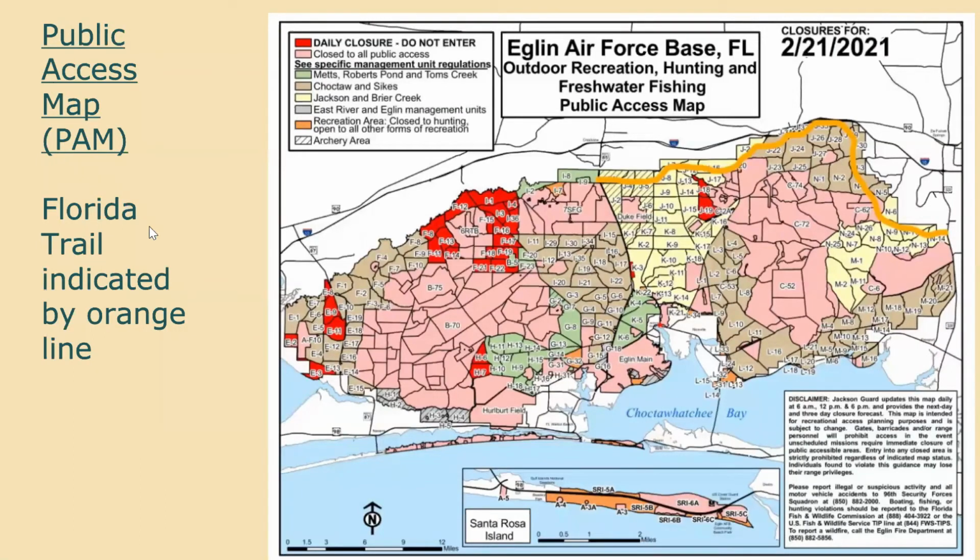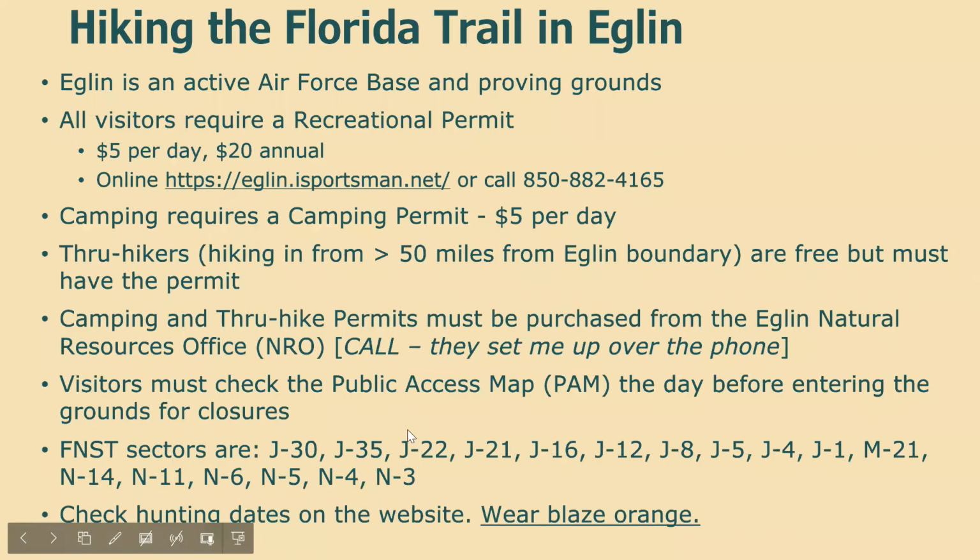So this is what the PAM looks like. And this orange line here through is an approximation of where the trail goes. So if you saw these red colorations in any of the sections through which the trail passes, then you should wait. You shouldn't be hiking through. And here are all the section numbers that the Florida Trail actually passes through.